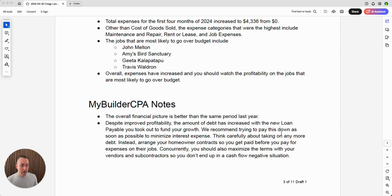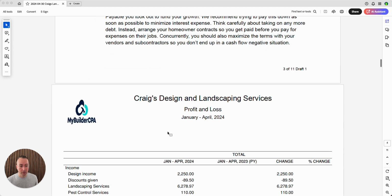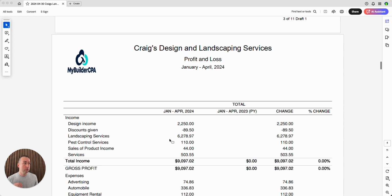So we recommend trying to pay down the new loan payable as soon as possible to minimize interest expense, and think carefully about taking on any more debt. Also arrange homeowner contracts so you get paid for the expenses before you have to fund them on the job, and also maximize the terms with your vendors and subcontractors so you don't end up in a cash flow negative situation. A company can be totally profitable but cash flow negative because of the timing there.